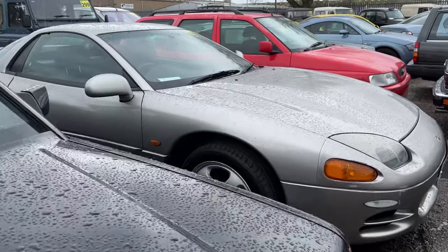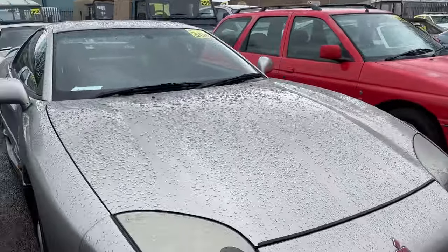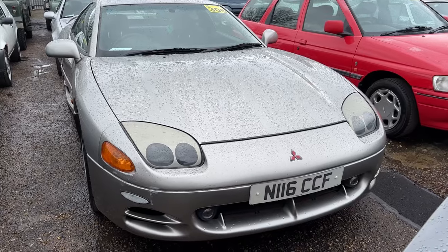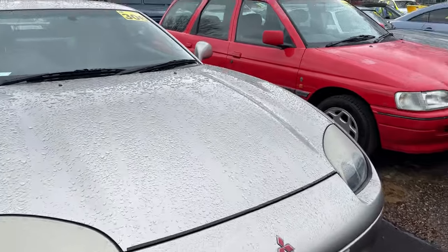I love them. Look, the wipers on the headlights. Beautiful. I like the lights on that. What's going on there then? Awesome.